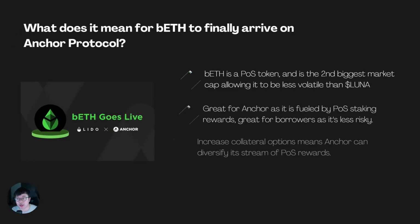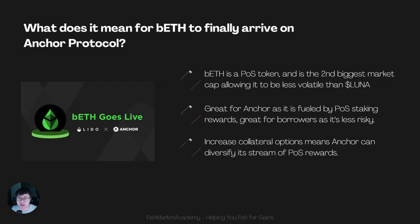Okay, so what does bETH arriving on Anchor protocol actually mean? bETH is a proof of stake token because it's for ETH 2.0, and it is the second biggest market cap because Ethereum is right before Bitcoin. And this usually means that the bigger the market cap, the less volatile the asset is. So ETH, although it has dropped a lot, it hasn't dropped more than 50% from its all-time high at the moment.